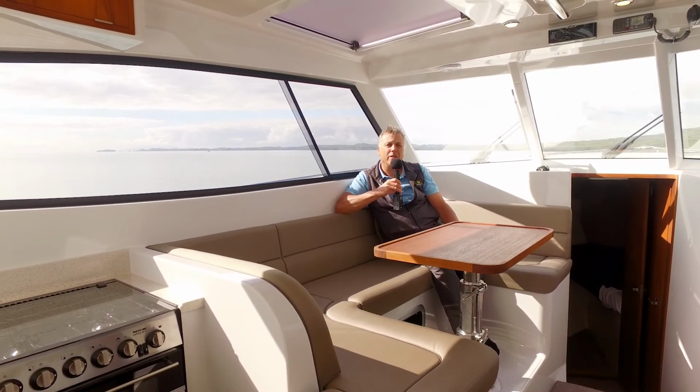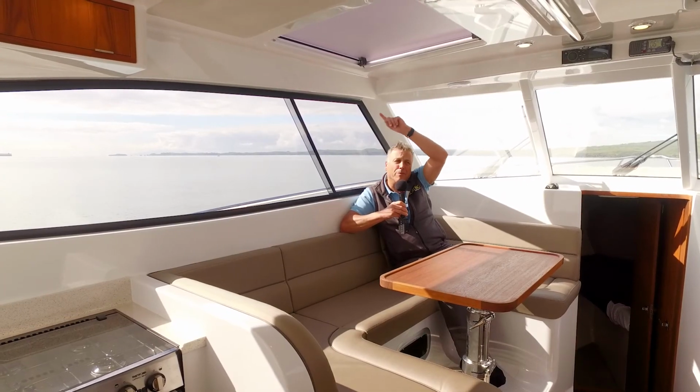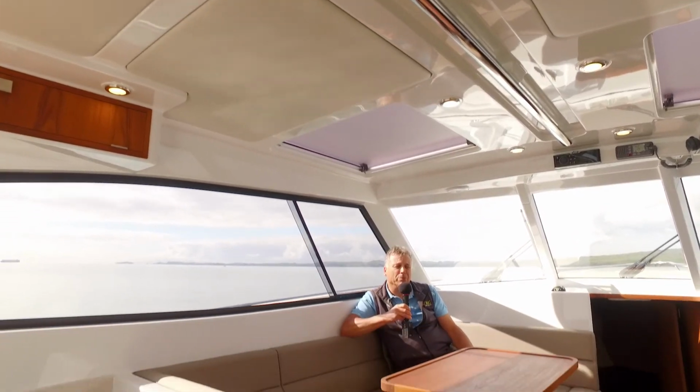They've used really sensible easy care fabrics. The sight lines from here are excellent sitting down. I can see out the windows, I can see right around the boat. Plenty of light also from the skylights, which open, and they're going to give us some ventilation too in the open position. This works extremely well.